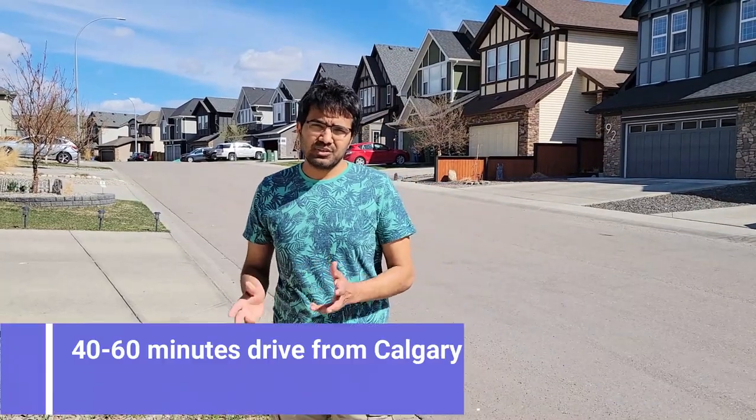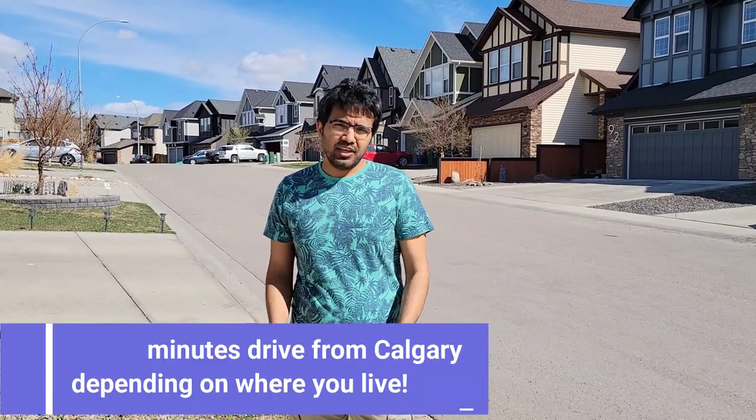Today we are going to Elbow Falls. It's like a 40 to 60 minute drive from Calgary. It's a pretty good waterfall with some amazing scenery. So let's go.